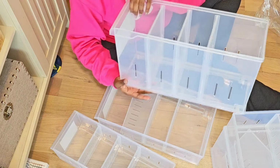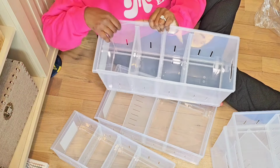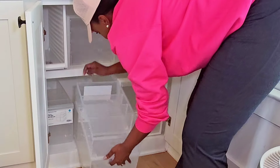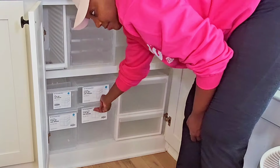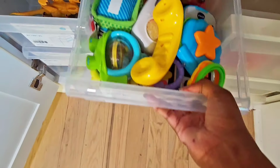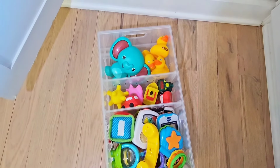So you can use this in a ton of different spaces around your home, from office cabinets to crafting items, sewing items, toys, just a lot of different spaces. I'm going to show you how I'm going to use it in this cabinet in particular. I'm going to be using it for toys, but again, you can use this for a lot of different spaces, drawers also. I think this works extremely great for pulling out toys. It also has handles on it too.